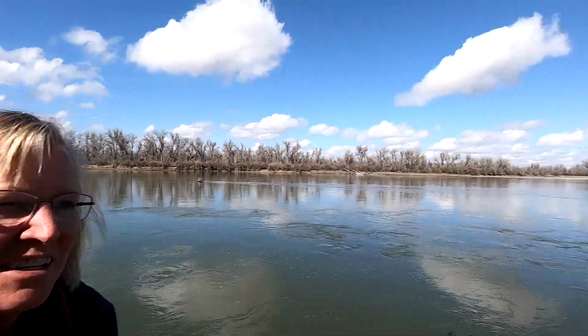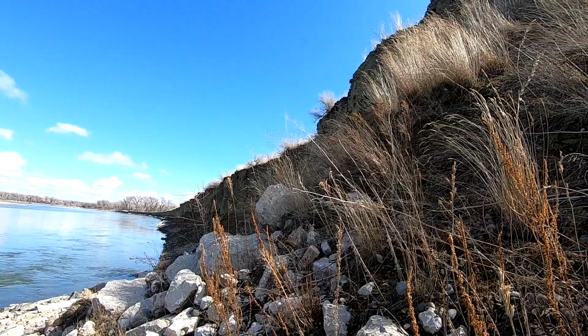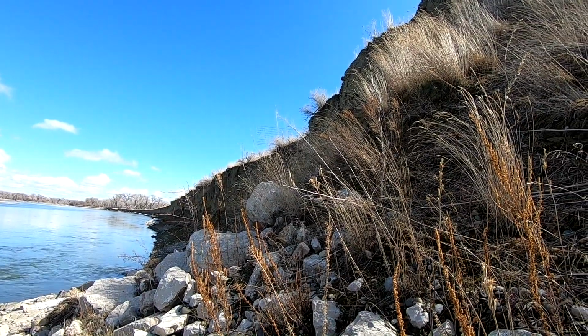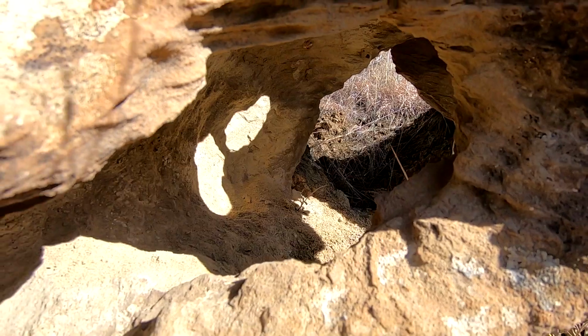I am down at the Yellowstone River again. It's cool and sunny, and I'm actually exploring a new place. I'm hoping I can get there. There is a cliff all the way along the river here, and I'm gonna go look a little bit at the gravel bar, and then I'll probably go back up over the cliff. There's a flat gravel bar way down there about half a mile, so I'm hoping to get to it. If not, we'll see what else we can find.